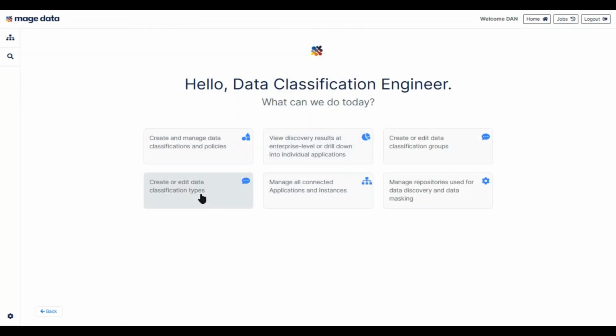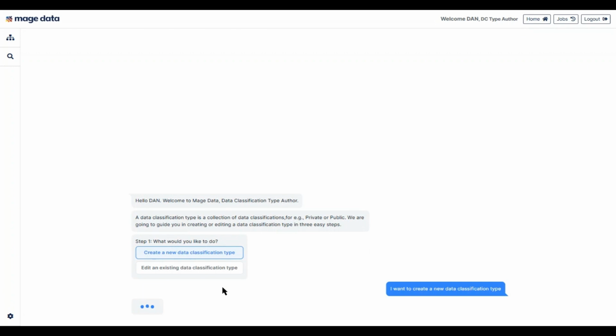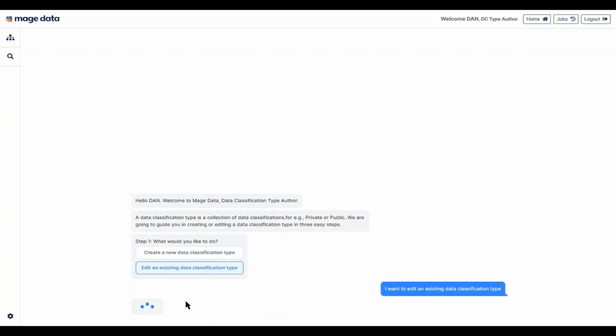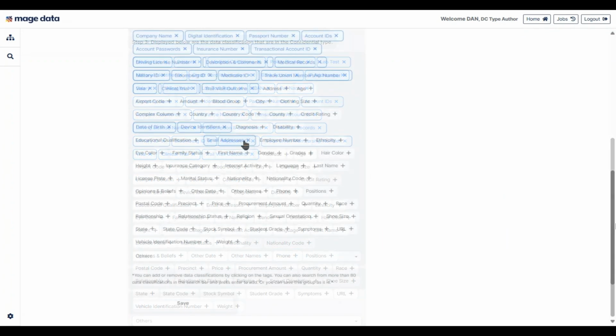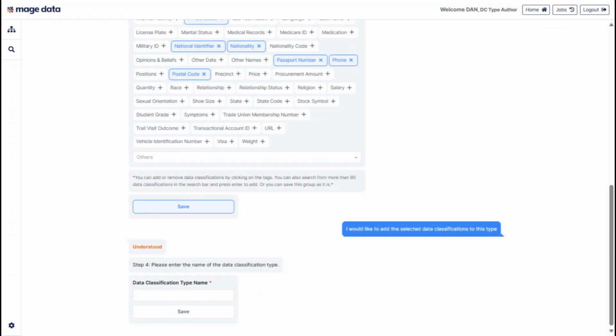Additionally, Dan can also create or edit a data classification type, where he will be able to either create a data classification type from scratch or edit an existing data classification type. Dan proceeds the same way as he did for the data classification group. He simply needs to select the data classification type he requires and save this new data classification type.